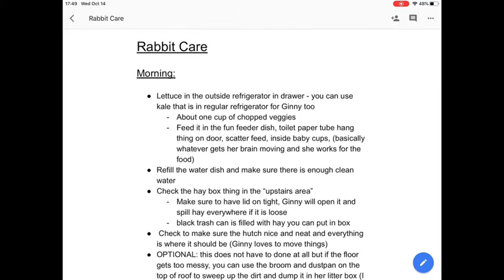Okay, so I made a Google document of all the instructions for my sister's friend who will be caring for Ginny when I am gone. I will be gone 4 to 5 days, but in that time, just a disclaimer, Ginny will not be coming inside because I do a lot of extra work for Ginny to come inside, if that makes sense, and that's a lot of work for my sister's friend to do when she's taking care.